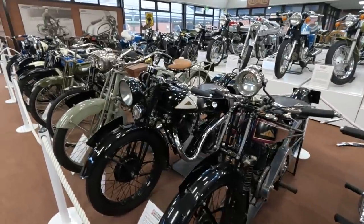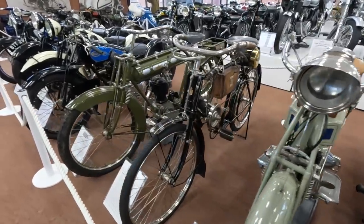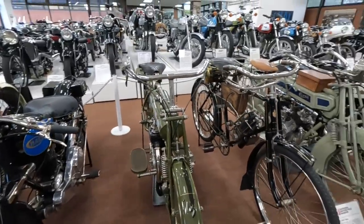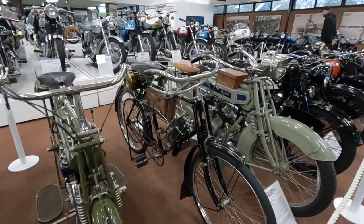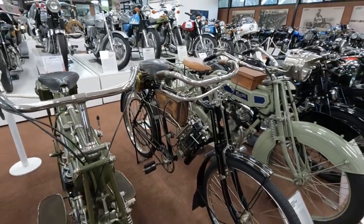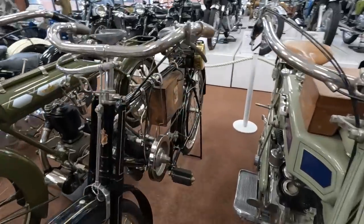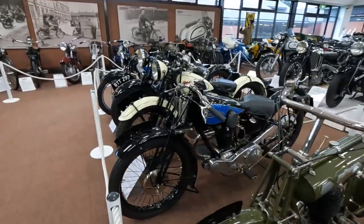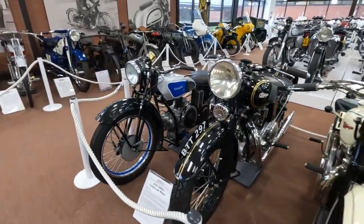Cotton. Alphabetical, aren't they, these? Then Clyno. Clement. And Centaur. Again, that was a bolt-on cycle. How did that work then? Oh, it's an extra drive to the pedals. It's like a pulley. Yeah, a great big pulley wheel on the back. Incredible. A Chatterley and a Douglas.